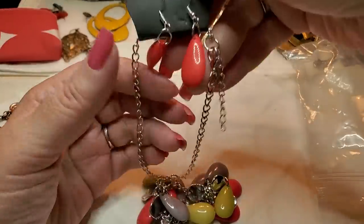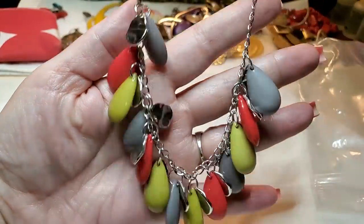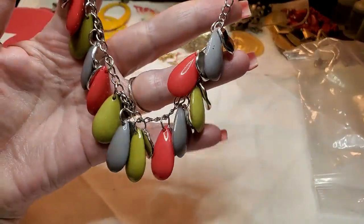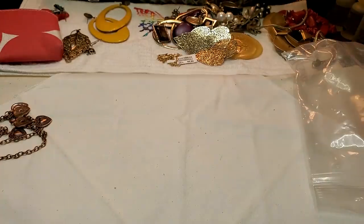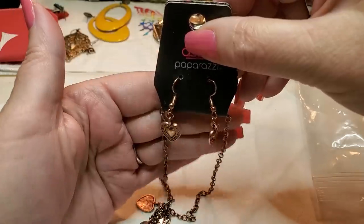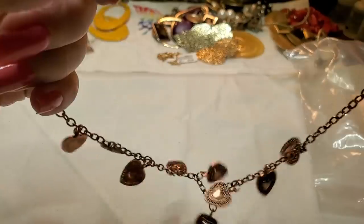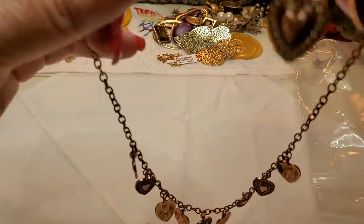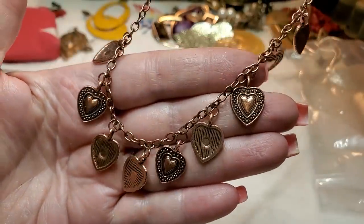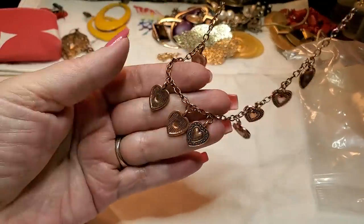Okay, and we have some acrylic earrings with some acrylic dangles and gold tone. Okay, and then this one is copper, not real copper, just copper color, copper tone, and here is the necklace. Oh, it's just like the other one. The other one is silver tone, and this one is copper tone. Those are cute. I like this necklace, actually. Super cute.